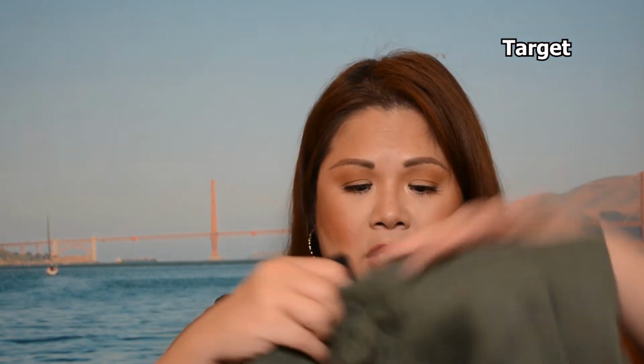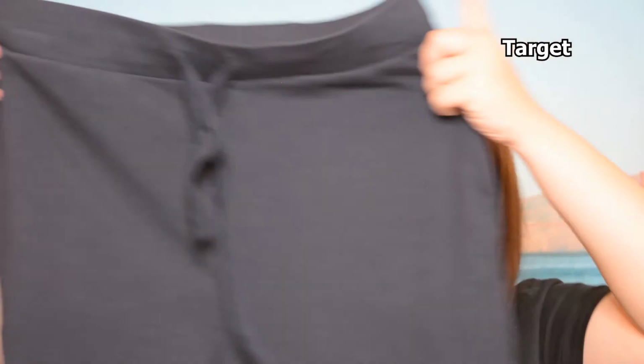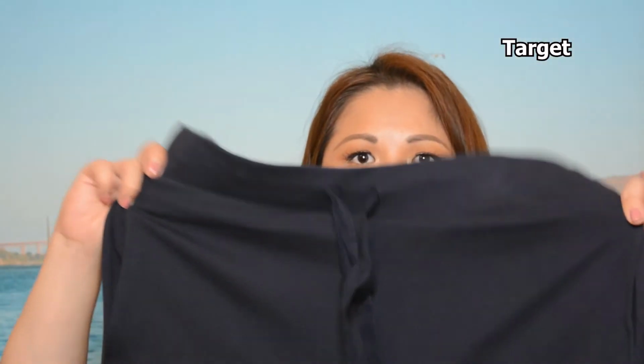I also picked up a couple of shorts that are so comfortable, similar to track pants as well. Lastly will be from Sephora. So I actually did a bit of shopping from Sephora, and I also got a lot of freebies.